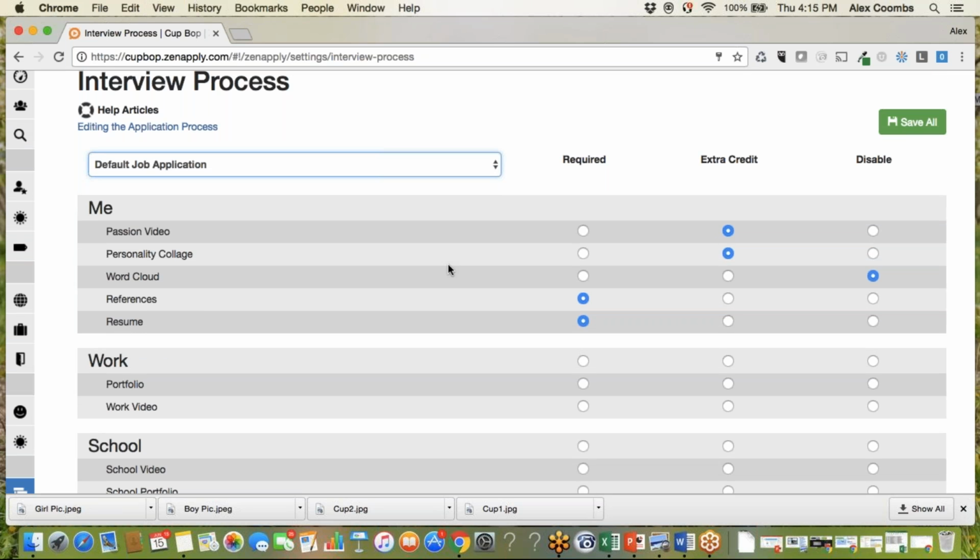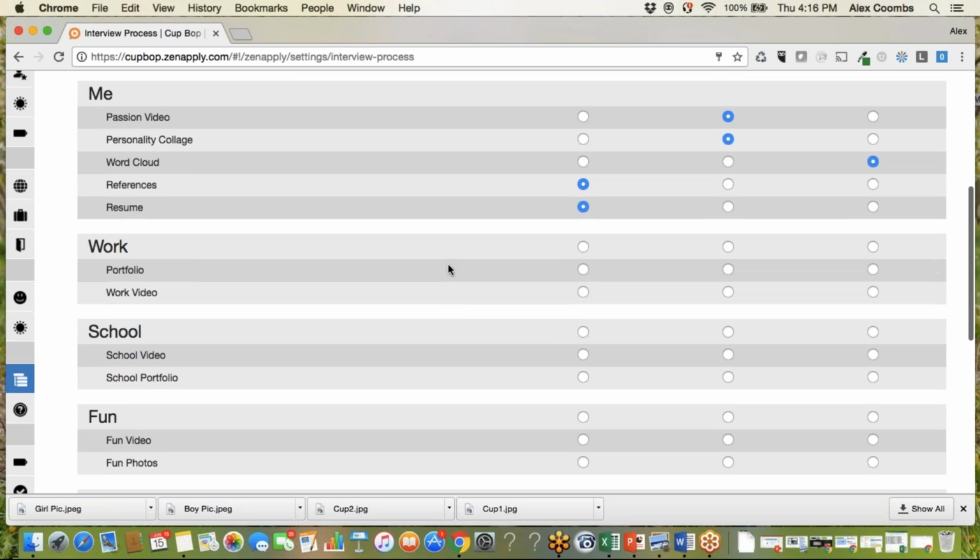The first one is the me section. This is going to include the resume, the references, passion video, personality collage, a word cloud that says, hey, explain your 5 strengths, 5 weaknesses type thing. But you can make any of these required, extra credit, or disabled. If you disable it, it will completely remove it from the experience. So you can make this as robust as you want or as slimmed down as you want. It really depends on the job position and what your needs are.